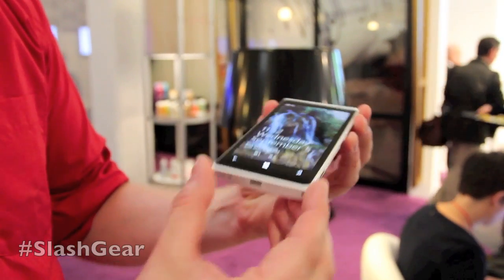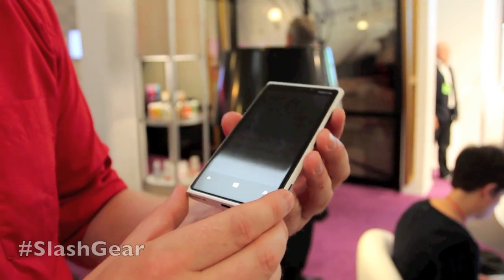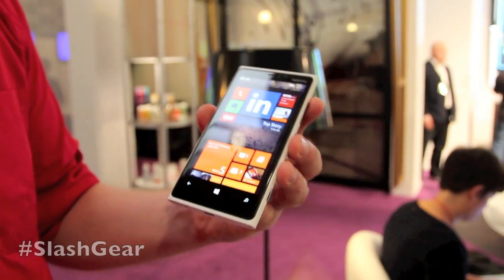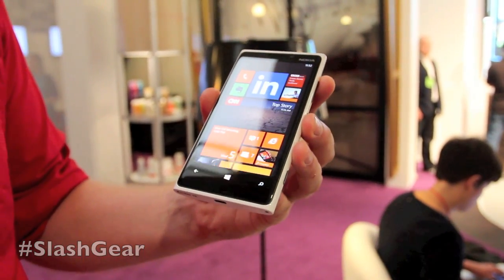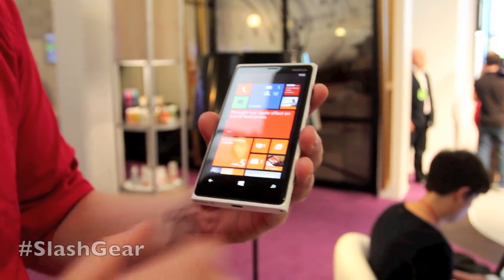The design in general is based on the polycarbonate unibody design, familiar from the Nokia Lumia 900 that was announced earlier, a multiple award-winning device. So if you go to the device, I don't know where to start. First of all, an absolutely gorgeous display. The best display on a smartphone in the market.